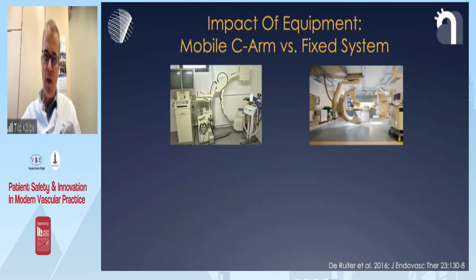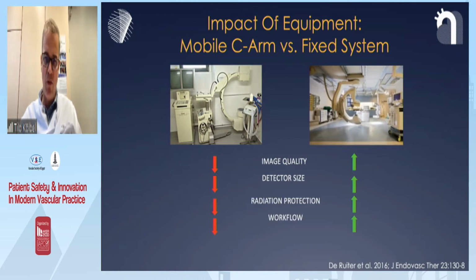What has changed over the years, moving from a mobile C-arm to a fixed imaging system? Mainly, on the advantage side, there's better image quality and a larger detector size to be used. Furthermore, we have better radiation protection with all the shielding, and the workflow is easier in a hybrid room.